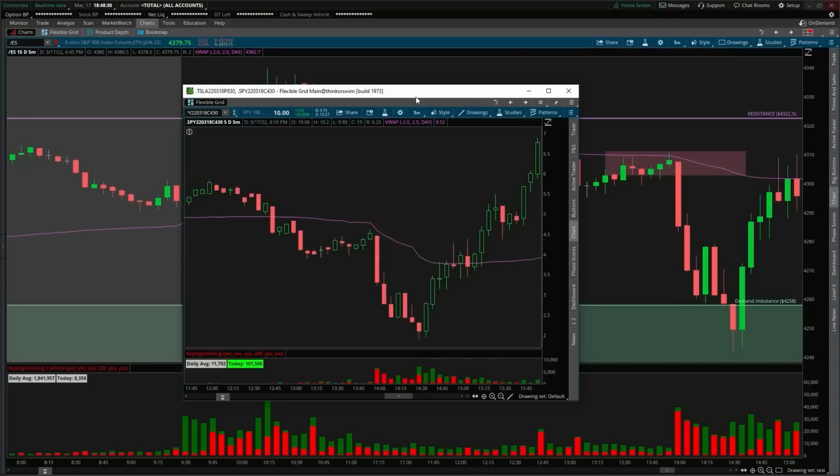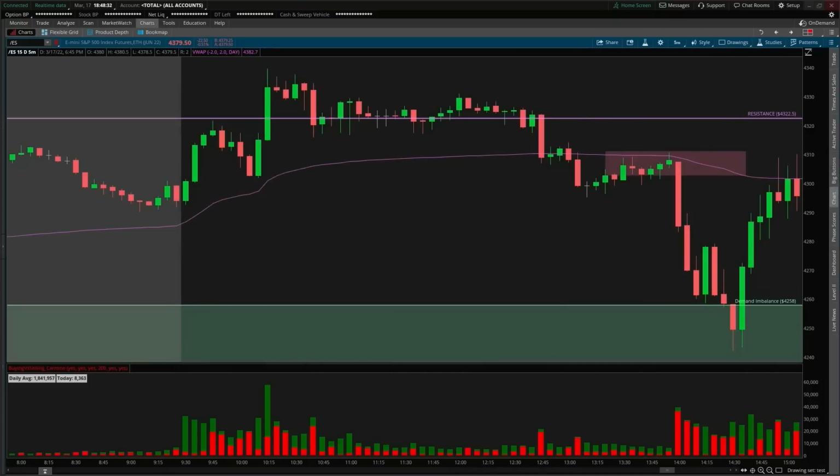You don't need a lot of money to make good money in this. Now looking at this chart, I followed my plan. My entry was down here at demand and my take profit was up here at supply. I exit full position right here, followed my plan perfectly. I executed this trade flawlessly.